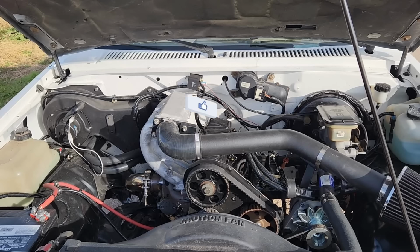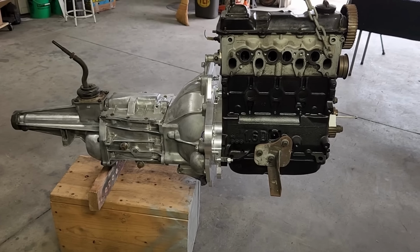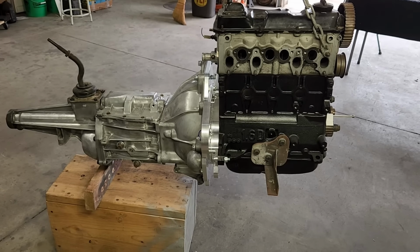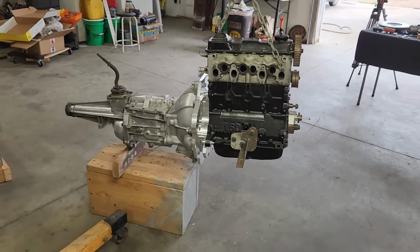Under the hood of this vintage truck, you can see the obnoxiously loud diesel engine. The normally front-wheel drive engine was mated to the rear-wheel drive Borg-Warner T5 transmission by using an adapter kit. A link to the kit and to a bunch of other parts used in this build are in the video description.